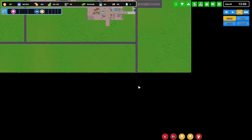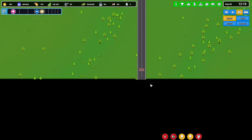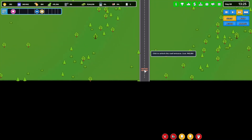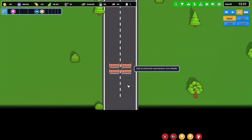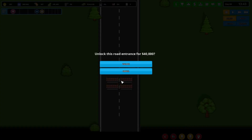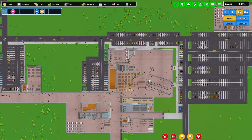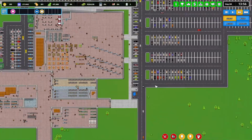Okay, so Road Networks 2, I'm going to unlock this one. Click to unlock this road. There we go. Wow, that was weird. Yeah, unlock. Let's see how many more people we get.